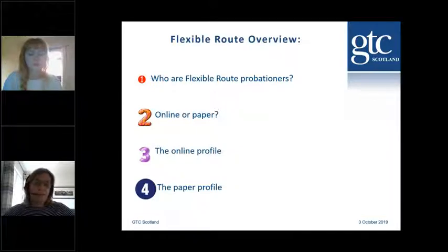And the other group of teachers who will be following the flexible route are those who are adding an additional qualification or additional subject to their teaching profile. So there are different routes of the profile, and we're going to explore these with Cecilia's help very shortly.